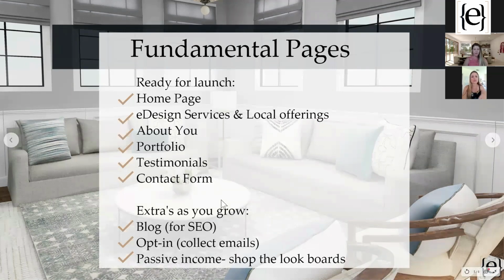And the reason why is because when you go to a website, you don't want to be clicking around everywhere. You just want to find what you came for with a minimal amount of clicks. We're all really good at just scrolling through Instagram and Facebook. So if you have everything on a homepage, you can just scroll right through, find what you need, and then go to another page.